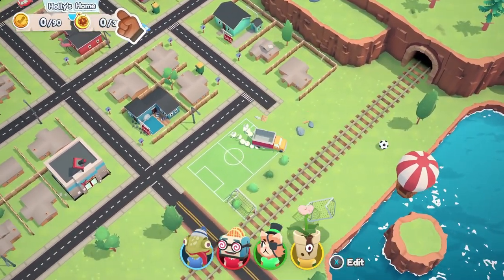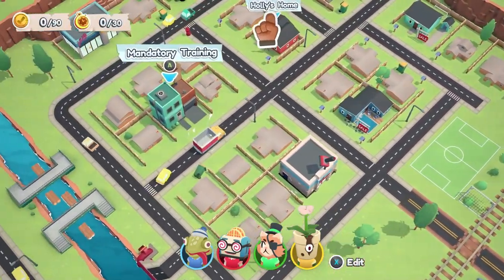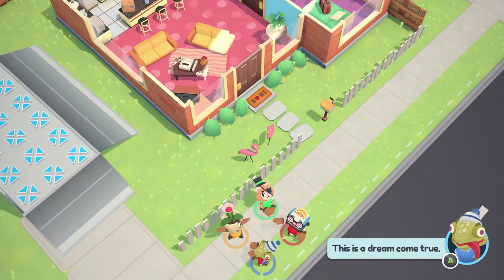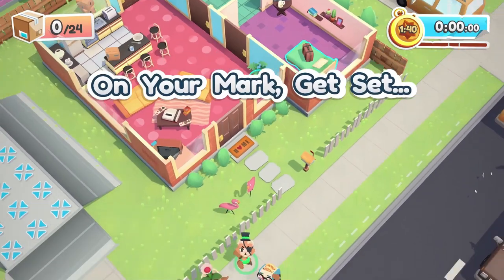All right, y'all, so am I supposed to be doing anything? Because I'm not. Not really. Oh. Water. Oh. We have insurance. Let's go to this house. Holly's home. All right. Hey, hurt me. Hit me. Oh, there's glass.